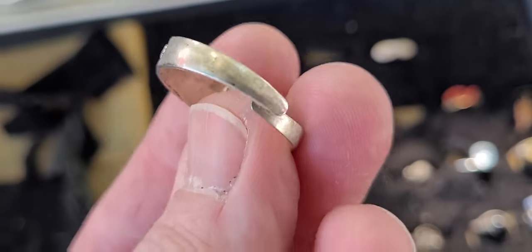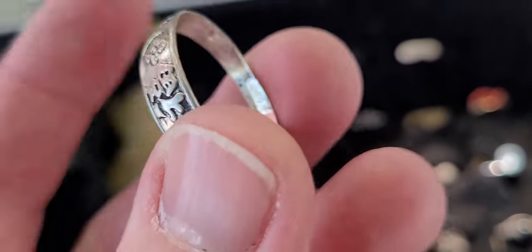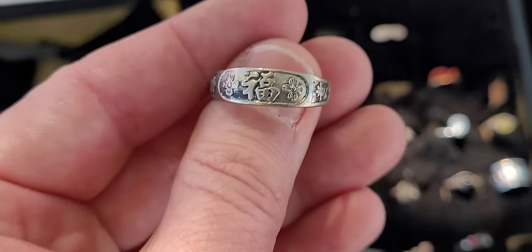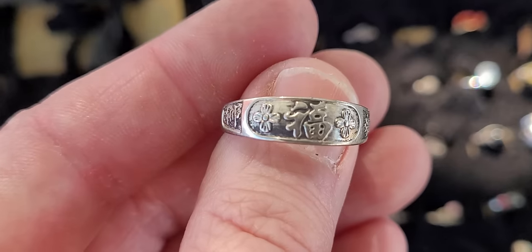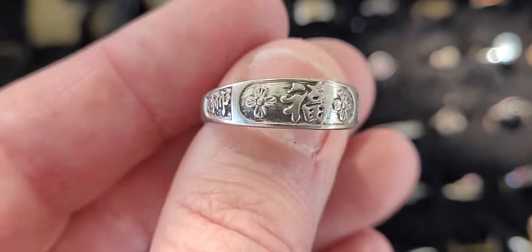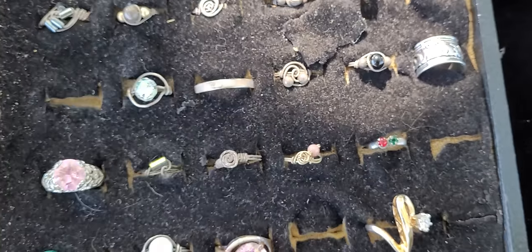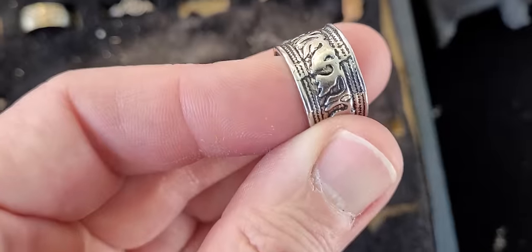This is a pretty big ring. I don't think it's, is it sterling? It's not sterling, but I like the front of it. Look at that. Thank you. That's a pretty big ring though. Look at that. It's adjustable also, but it's already super big.